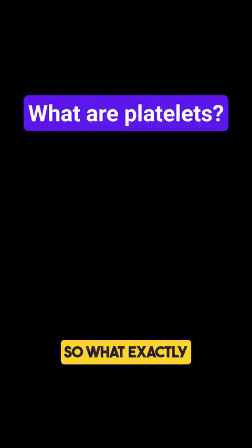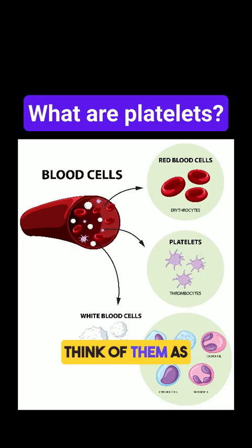So what exactly are platelets? Think of them as the emergency response team for your blood vessels. They aren't even whole cells. They're tiny, irregular-shaped fragments broken off from giant cells called megakaryocytes, which live in your bone marrow. Pretty cool, right? They only live for about 7 to 10 days, so your body is constantly making more.